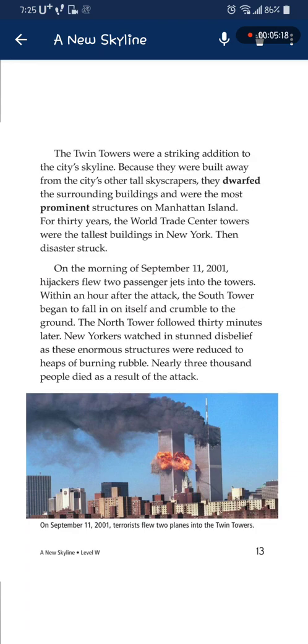Then, disaster struck. On the morning of September 11, 2001, hijackers flew 2 passenger jets into the towers. Within an hour after the attack, the South Tower began to fall in on itself and crumble to the ground. The North Tower followed 30 minutes later. New Yorkers watched in stunned disbelief as these enormous structures were reduced to heaps of burning rubble. Nearly 3,000 people died as a result of the attack.